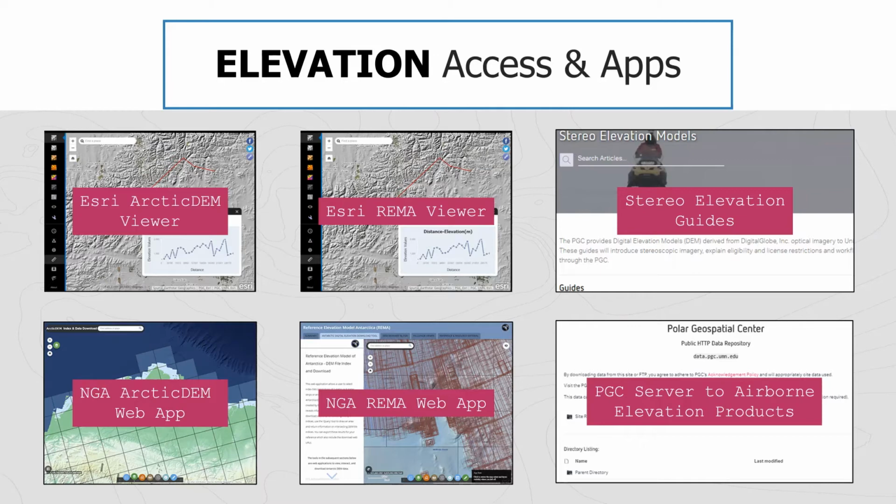You can see here, Esri has their ArcticDEM viewer, as well as a REMA viewer, and NGA has their ArcticDEM web app, as well as an Antarctic or REMA web map. Our website links to each of these applications in the respective elevation tabs.